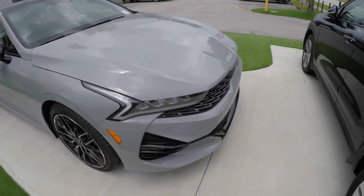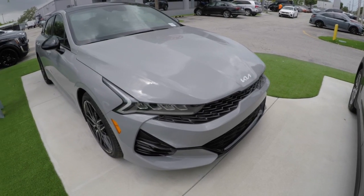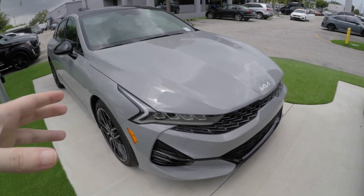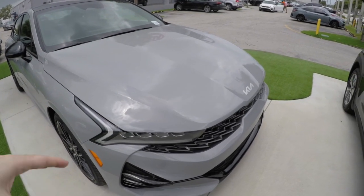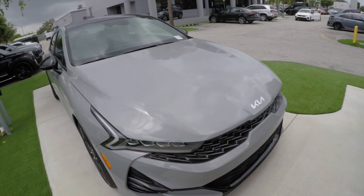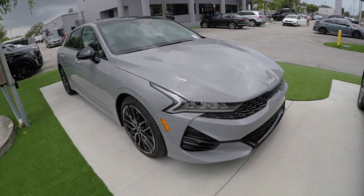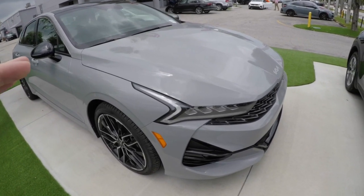Kia and Hyundai are collaborating because they are both the same exact company to create this engine for the Sonata, the Sorento, the K5, and all the bigger products that they have. This is going to be a very, very great engine as a whole.